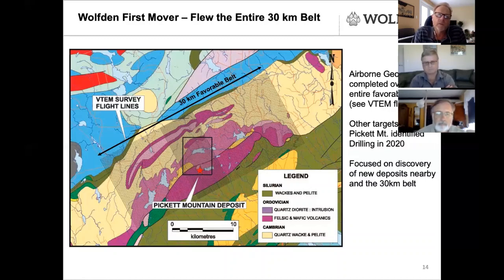But again, Wolfden's been a cheap stock. It's been tough to raise money for base metal exploration. We're going after what we would think is our low-hanging fruit first to get, call it a quick success, and then expand into the rest of the belt. So another big milestone later this year is a potential news release saying we have managed to secure additional ground within this 30-kilometer favorable belt.